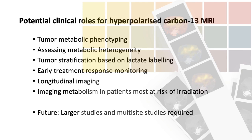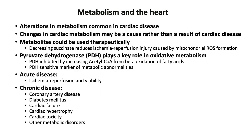The talk so far has focused on cancer. I wanted to show you a few slides of the use of the technology in the heart. We know that there are alterations in metabolism in many types of cardiac disease.